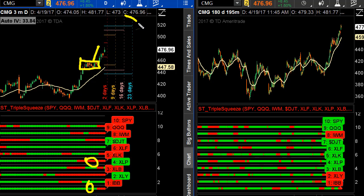And this tool here tells you, hey, as of right here, in the next 2 days, you can expect the stock to go here, 9 days here, 16 days here. So whenever you get into the trade, you just mark that spot. And it's been working out really, really well.